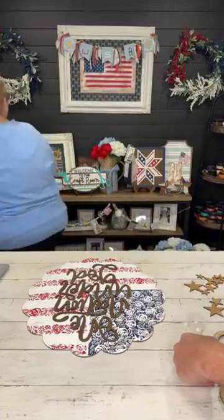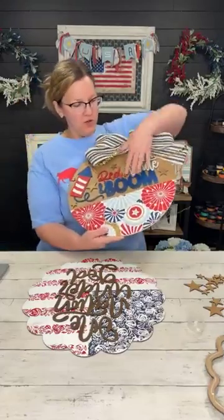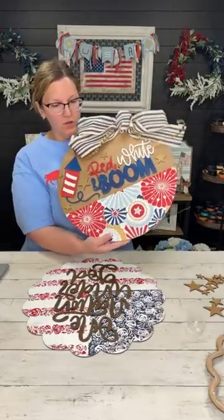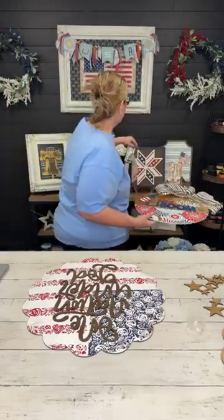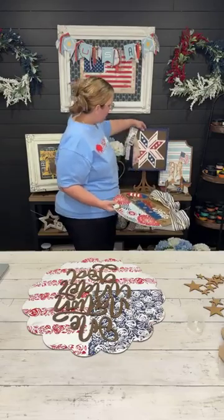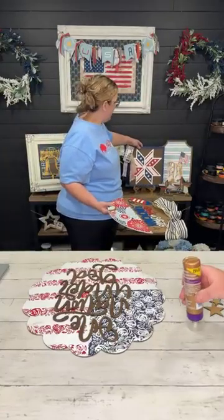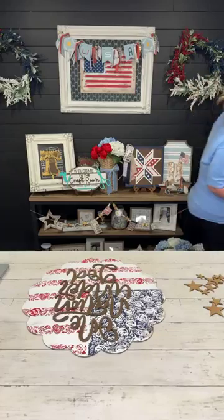So, we've done how many projects now from the sale? This was one of them. Red, white, and boom. These are in the cutout sale, and then we used the rustic round. We did this live the other day. Then we did this, the quilted patterns, or the quilted barn star. So we did that one. And then we did this yesterday, and I'm obsessed with this, you guys.